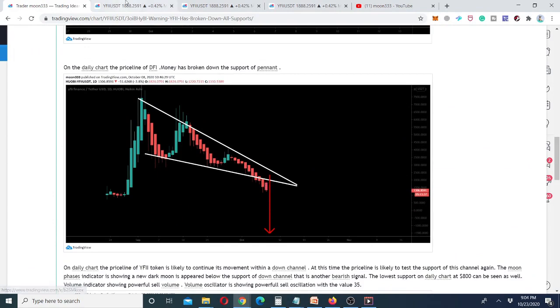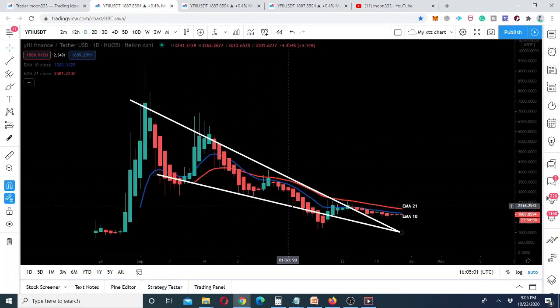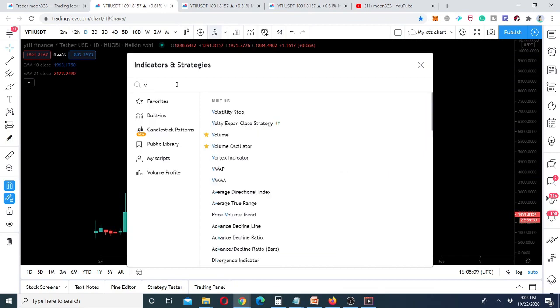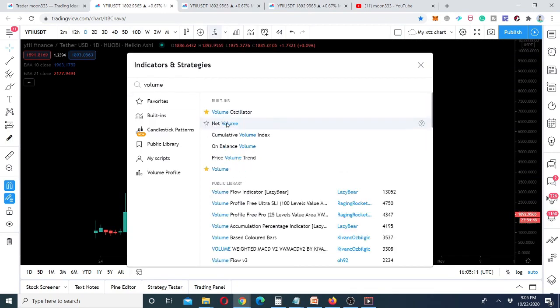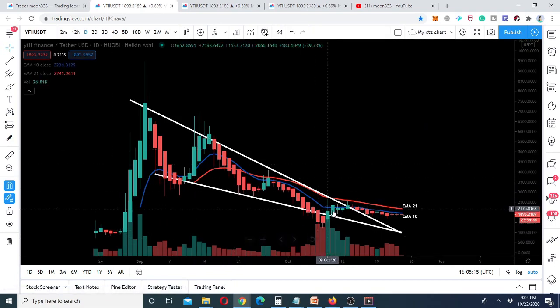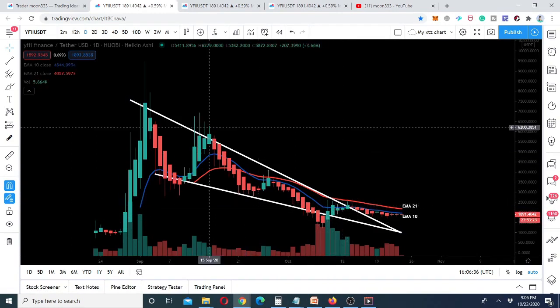But if we take a look at the live chart, after breaking down the support, the price action retested the previous support as a resistance. And if I place the volume indicator here, we can see that we had a very powerful buying volume. Therefore, the price action has again entered this pennant and even broke out the resistance of the pennant.